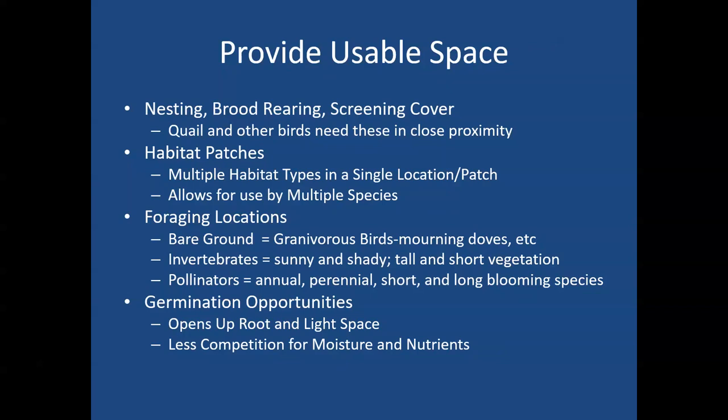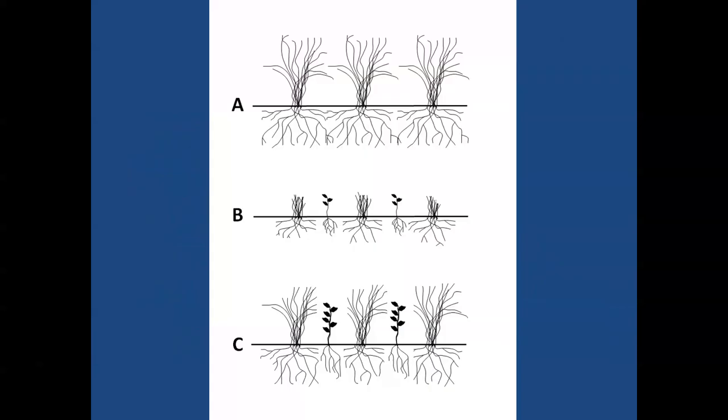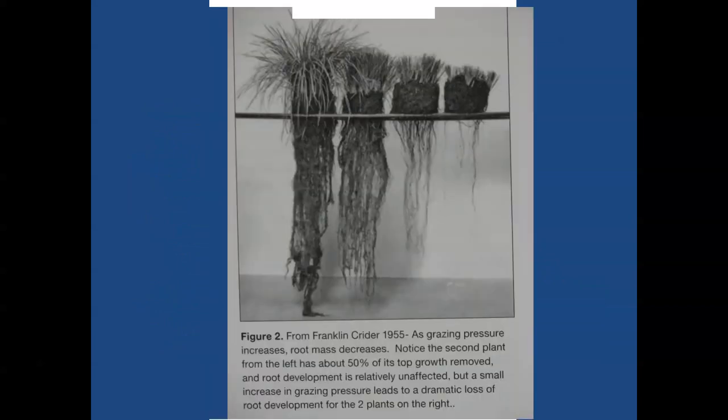And so we also know that those pollinators need lots of different things as well. So we need annual plants, we need perennial plants, we need short duration blooming species, ephemeral spring species, and also long blooming species to really fill all these niches we're talking about. And this also is going to help provide germination opportunities for those that aren't doing well right now on either those heavily impacted grazed systems or those areas that are rested too much and are too grass dominated. So it's going to open up that root and light space with less competition for moisture and nutrients as they get established. Essentially taking a monoculture, opening up light and space through burning and grazing and allowing for greater diversity to replace that over a period of time.